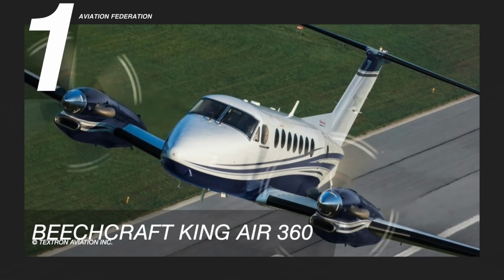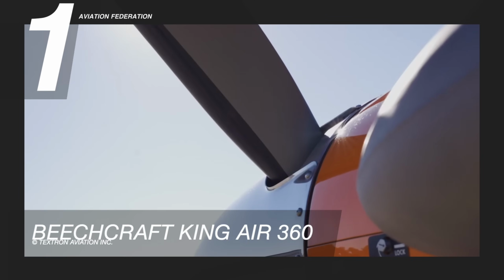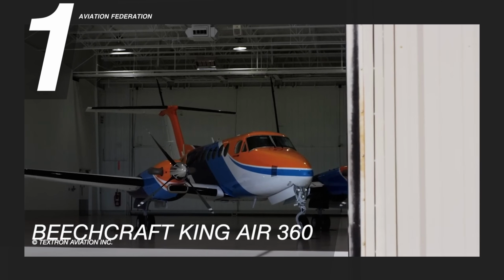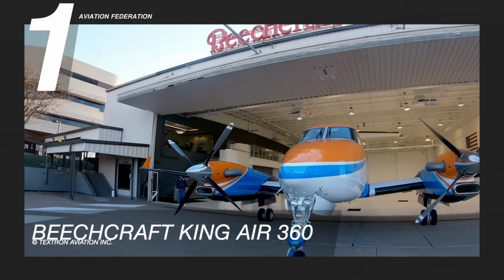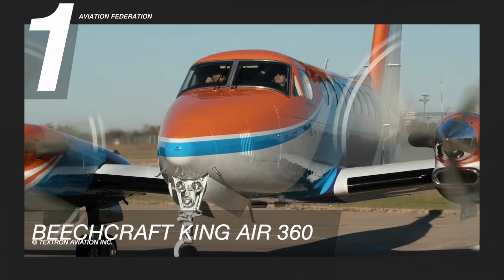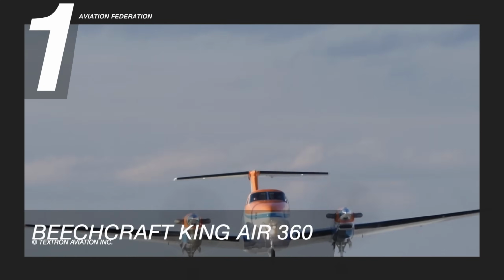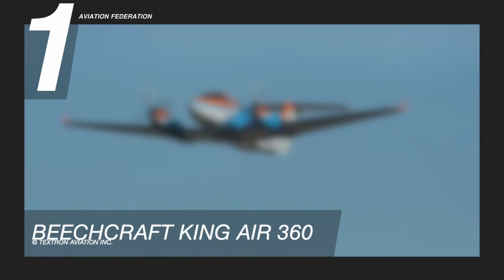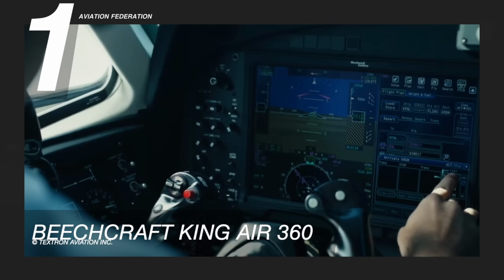Finally, at number 1 we have the Beechcraft King Air 350i and its most recent iteration, the 360. The King Air family of aircraft has been in continuous production since the 1970s, making it the longest-running production of any turboprop in its class. This aircraft has twin Pratt & Whitney Canada PT-6A turbine engines and high-performance propellers. It can achieve speeds of up to 312 knots, or 577 kilometers per hour, and a maximum range of 1,806 nautical miles, or about 3,345 kilometers. It has a gross weight of 15,000 pounds, or over 6,800 kilograms.